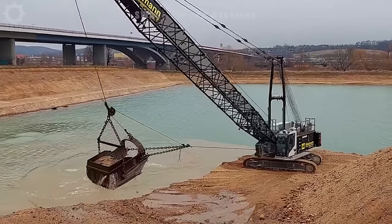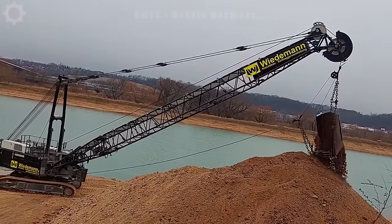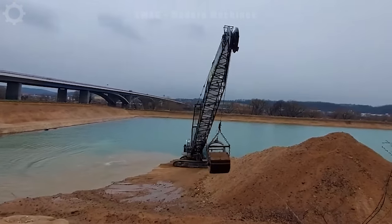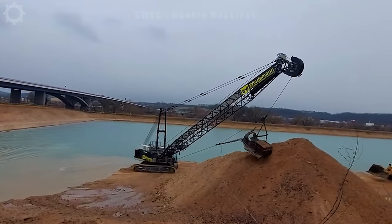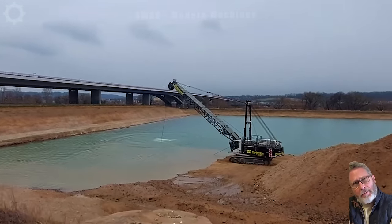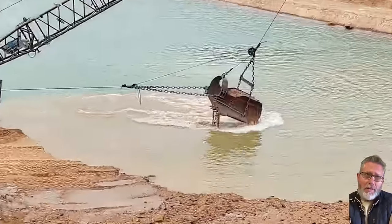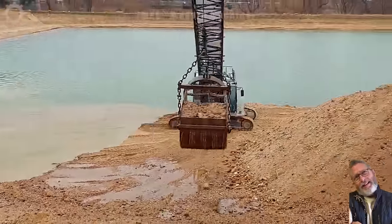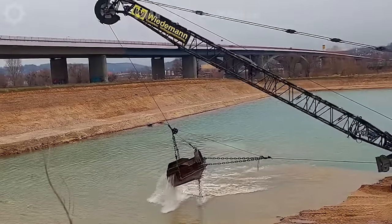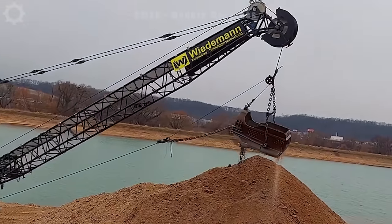The Liebherr HS8070.1 is a powerhouse in the field of excavators, specifically designed for efficient gravel extraction with its robust digging bucket attachment. This high-performance machine operates in a cyclical manner, demonstrating exceptional productivity. With a pulling shovel designed for gravel extraction, it can handle substantial loads, moving up to 70 cubic meters of material per hour. The Liebherr HS8070.1 stands as a testament to cutting-edge technology in the realm of earth-moving equipment.